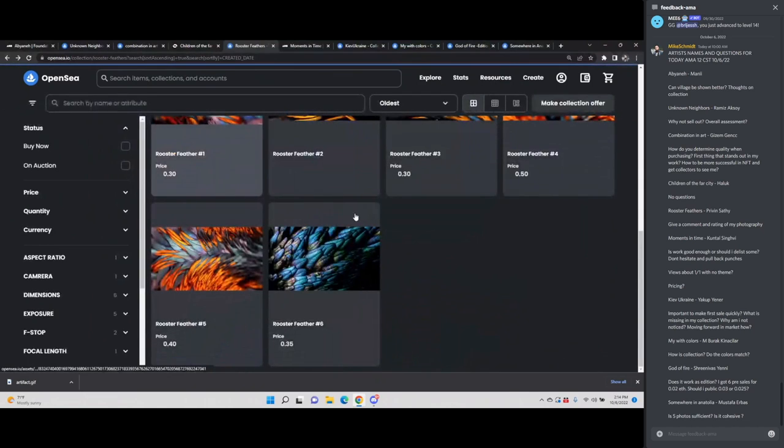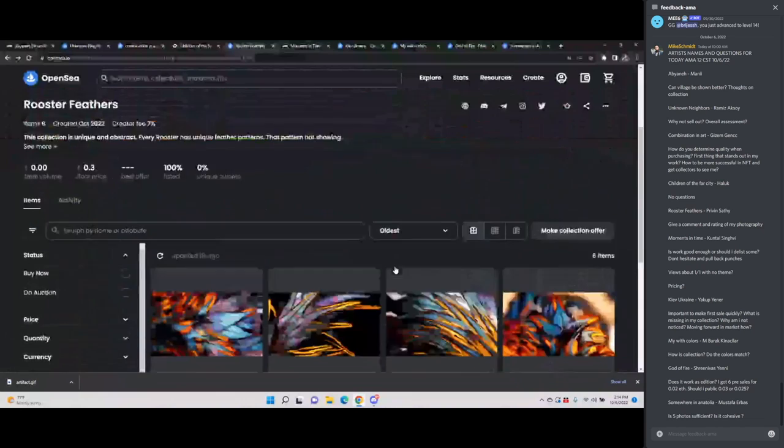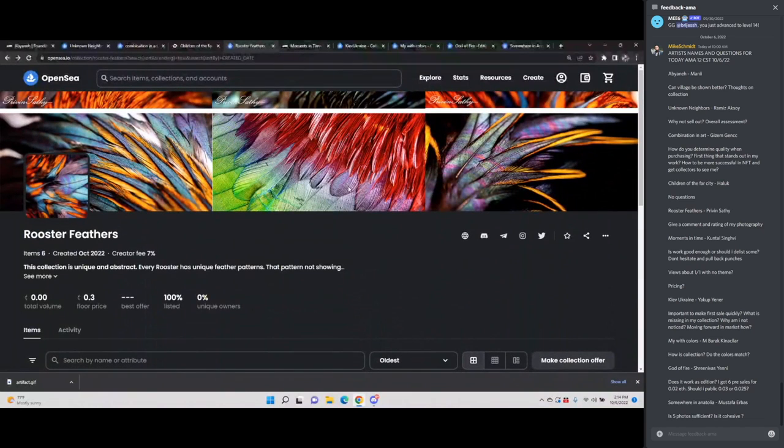And tell the story behind the work, and just be involved in the community. And it's especially great that you're involved in the community here while we're in this bear market, because not everyone's here, and a lot of people didn't leave, and you're here. Cool. I'm ready to move on to the next collection.